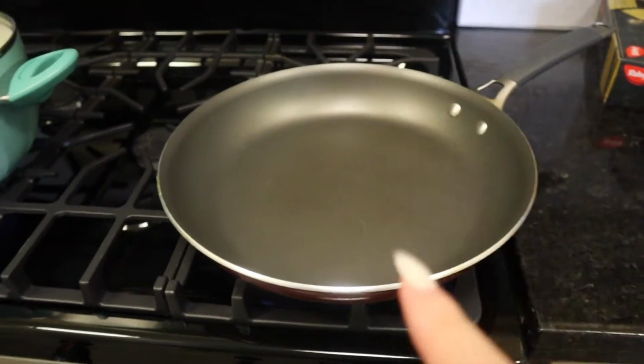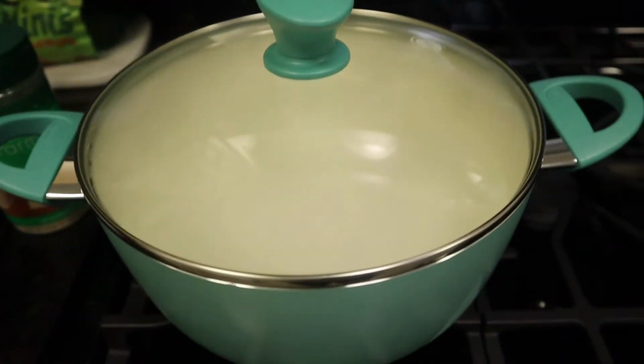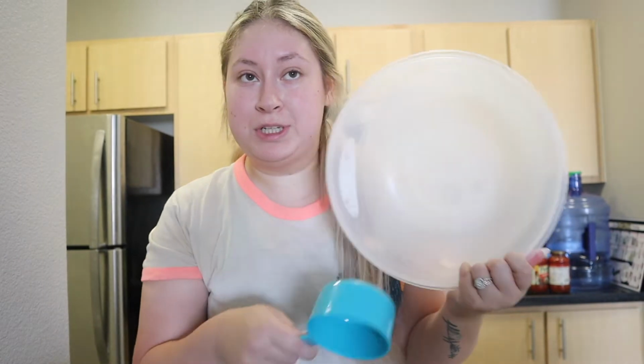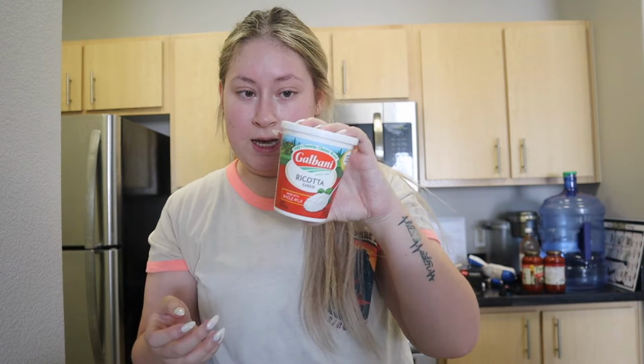So let's start cooking. All right, so I have my pan heating up. I have my water as well. Okay, so I'm gonna start making the little mixture that goes inside the lasagna rolls, and it's getting brighter outside. So I got a 15 ounce container of ricotta cheese.